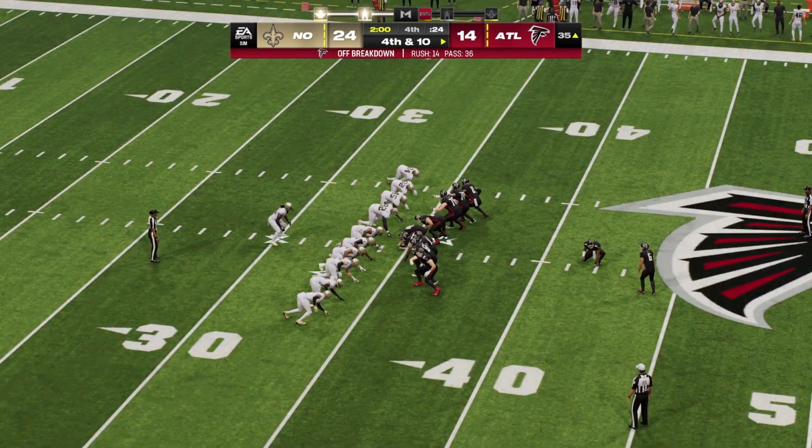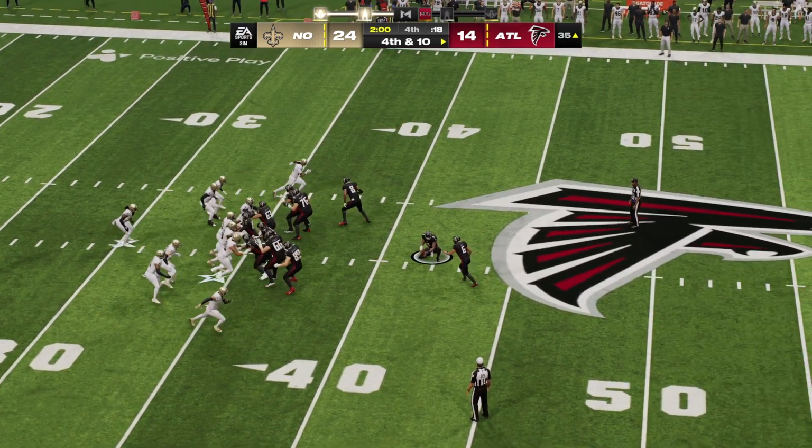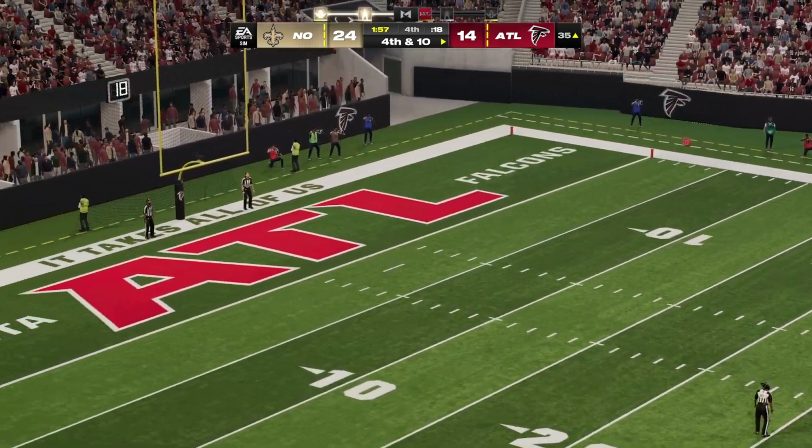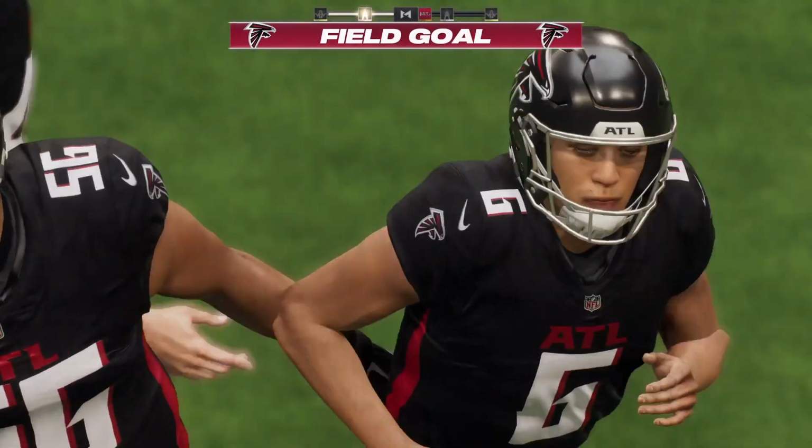So the field goal unit is on the field as this is a big spot right here. From the left hash, this will be a 52-yard attempt. Koo knocks this one through the post, and this is back down to a 7-point game.